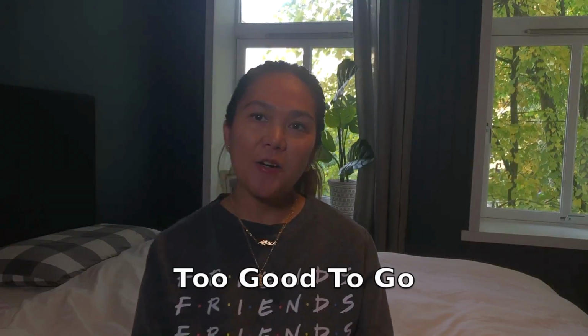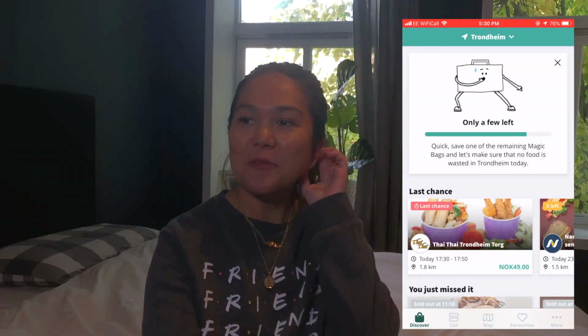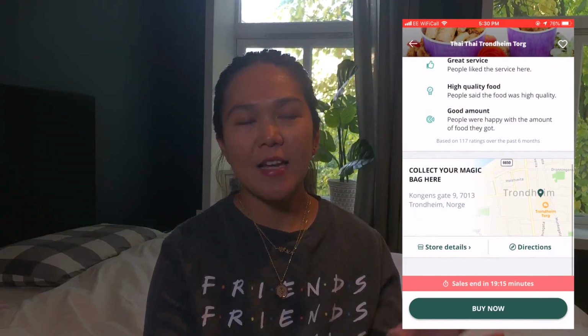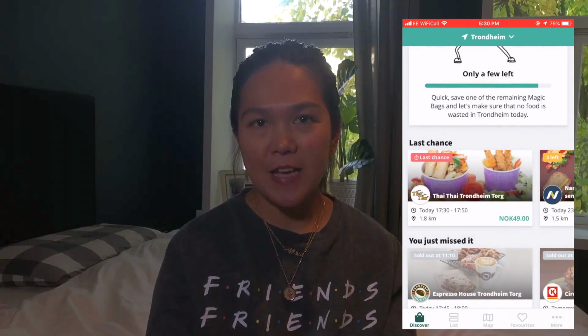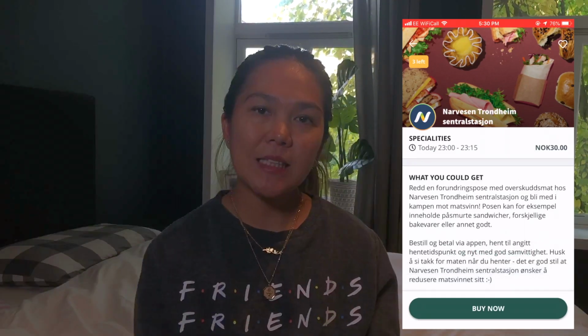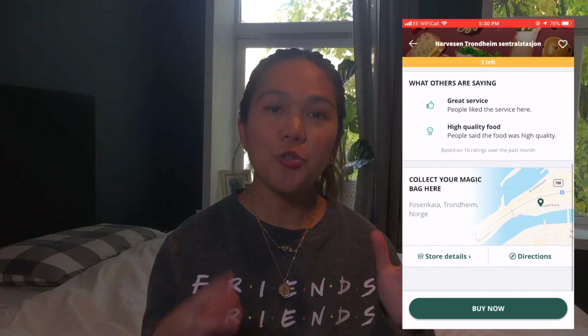So the third one is they have this app called Too Good To Go. Now, when I first downloaded this app, I was a bit crazy about it, because I was browsing what else is there, and I find it fun. So Too Good To Go is an app that you can download, and basically it's restaurants, cafes, hotels, grocery stores, places like that, anything to do with food.